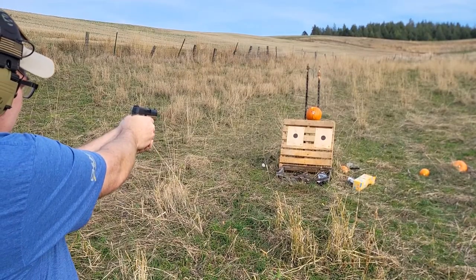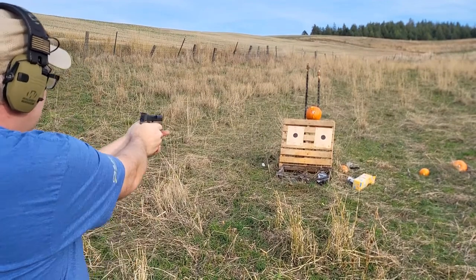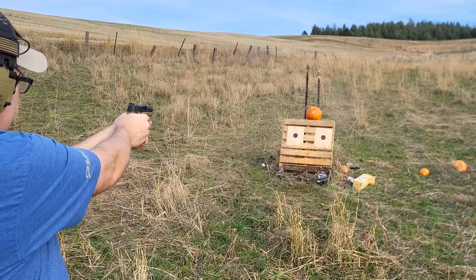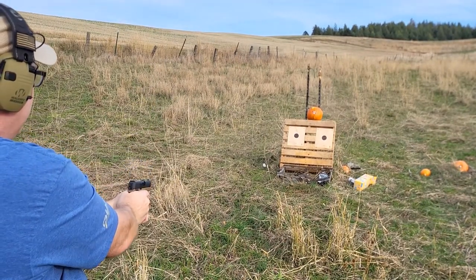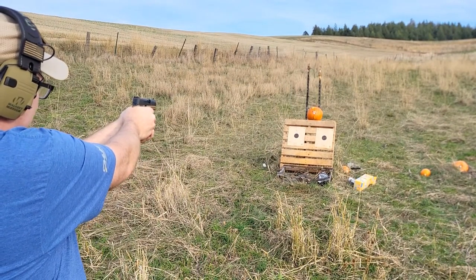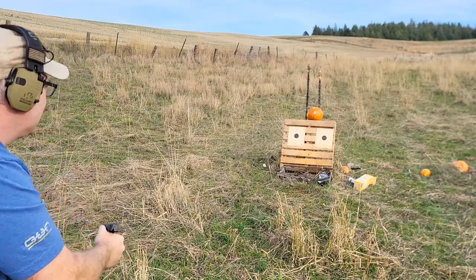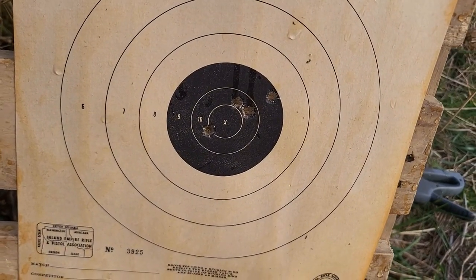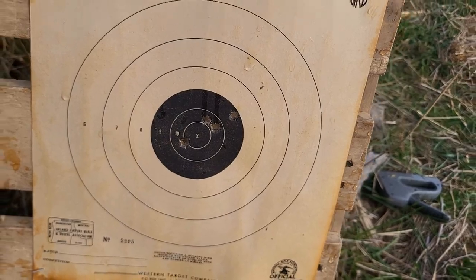Never hurts to bone up on the old carry pistol. Make sure we're still efficient with it. Cool. Alrighty, let's take a look at the carnage. Alrighty. Still accurate. It's 10 yards, offhand.